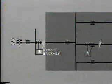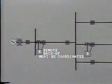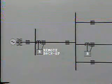When remote backup relays operate, they will generally isolate a larger area from the system and so cause a loss of power supply to more customers. The backup relays must be correctly coordinated so that they allow primary protective schemes to operate first. Only in the case of failure of the primary protection would the backup relays need to operate. We'll be looking at all of this in great detail as we proceed through this program.